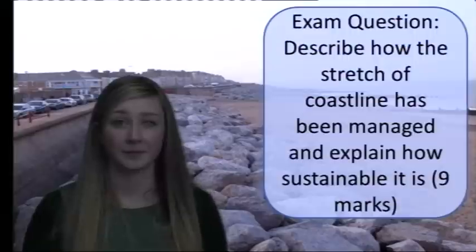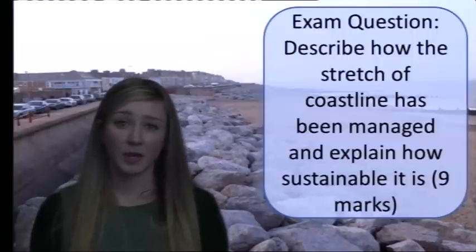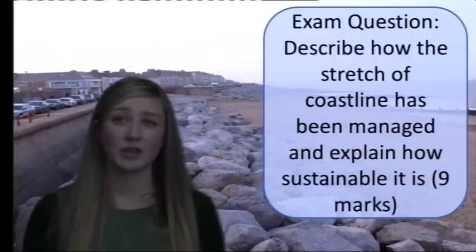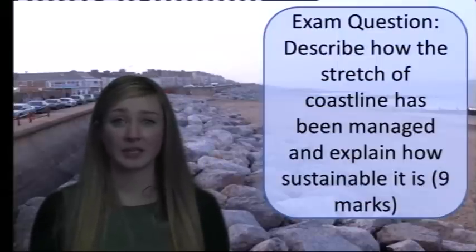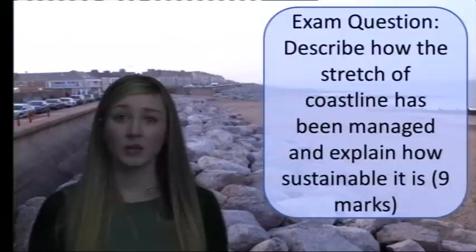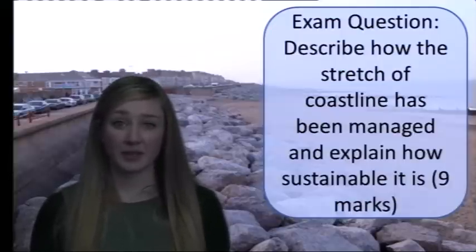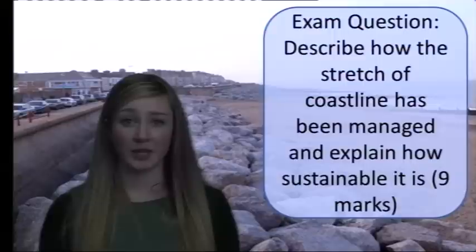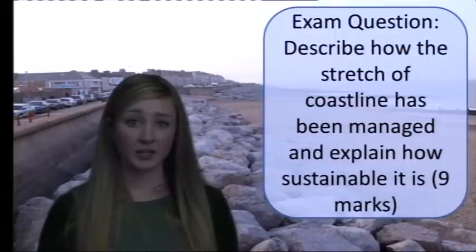So an exam question that you might get for coastal management would be to describe how the stretch of coastline has been managed in a particular area and explain how sustainable it is. So during this video I have explained 3 different methods: seawall, rock armour or riprap, and the rock groins. They're the 3 methods, and I've also mentioned how sustainable they are both in the short term and the long term. You should refer to social, economic and environmental sustainability in your answer.